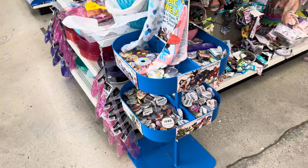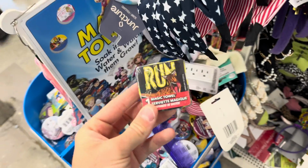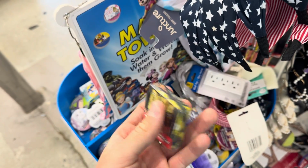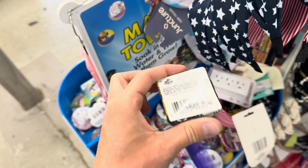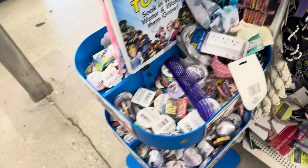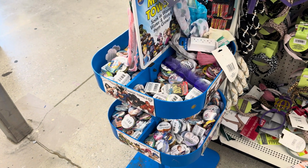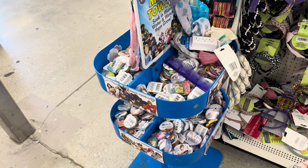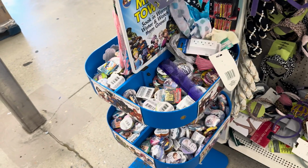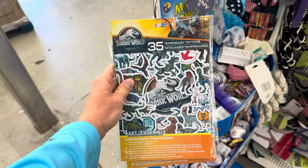little item. So now over here by the magic towels, I did find one Jurassic World one. It's the Carnotaurus one that says run on it, which is pretty cool, but I did find this a long time ago and already have it in my collection, so I'm not gonna pick that up. And I didn't really see any other Jurassic ones as I was digging through there, so I guess they haven't restocked any of the newer Jurassic magic towels in a while at this Dollar Tree, but at least I did find these new temporary tattoos, so we won't be leaving here empty-handed.